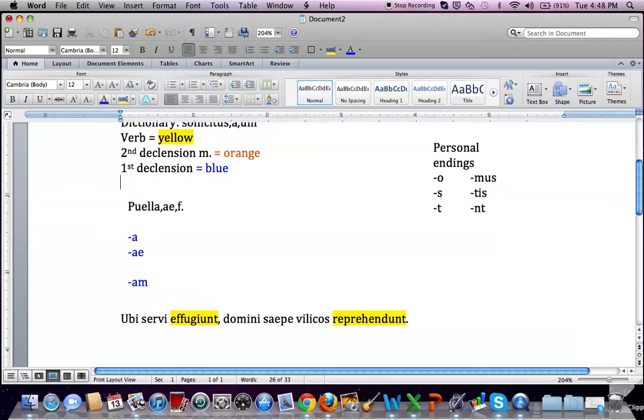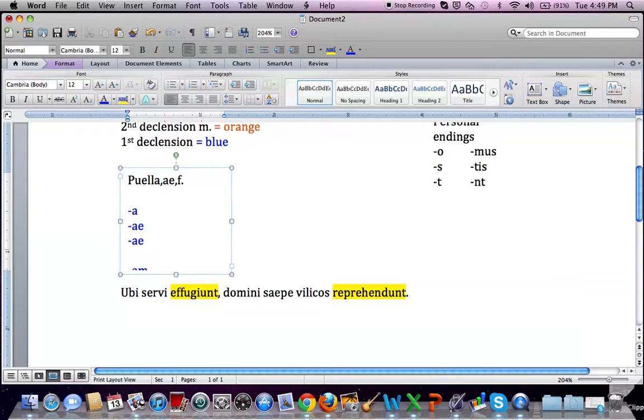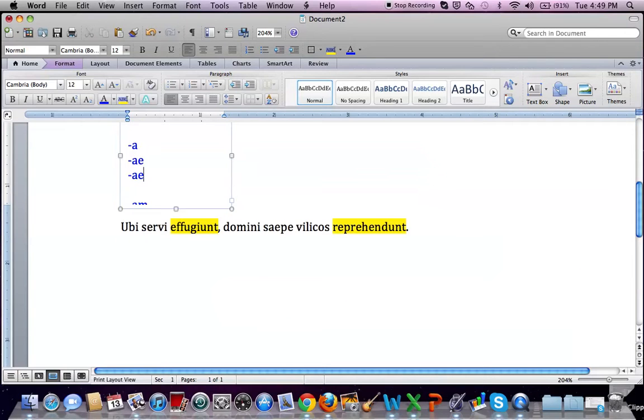Next, what other colors can I find here? Do I have any blue words, any first declension nouns like puella? Well, I know first declension has these blue A's in them. I know that from my declension. I know my 10 declensional endings. Heck, let's just put them up here now. We're already there. Third one is AE. The fourth one is AM.